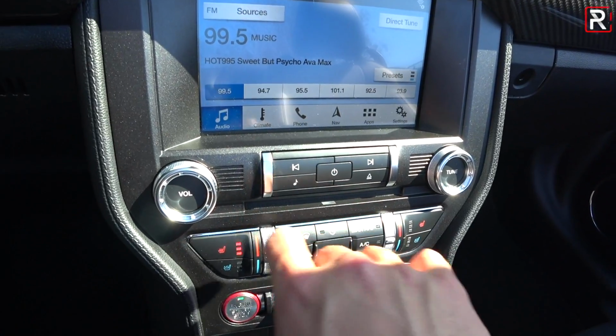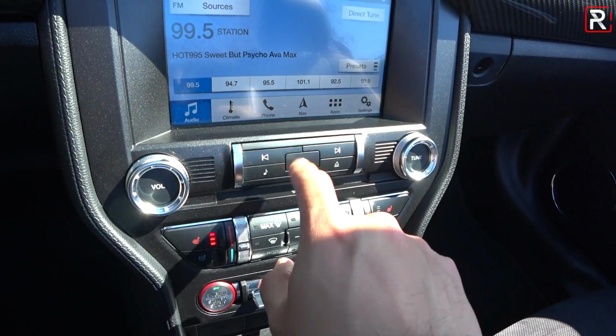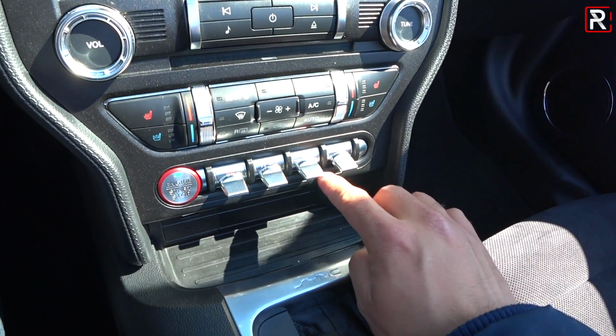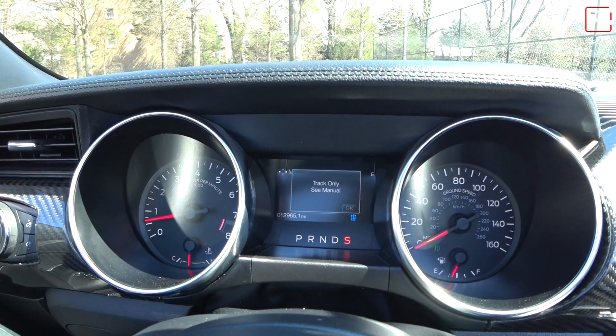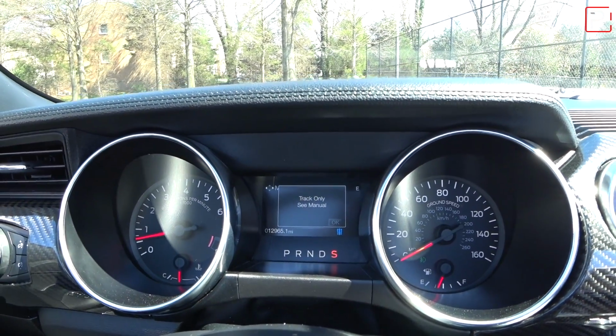Now, down here you can see you have your audio controls, your volume knob, tuning knob, and buttons over here. You have your heated and cooled seat controls over there, and toggles for the dual zone climate control. You have some toggles over here to adjust the drive modes. You can see there's Sport, Sport Plus, Track, and then a drag strip mode, which is definitely cool. I hate how the car dings at you every time you go into Track mode. It's very annoying. I just wish there was a way you could turn that off.